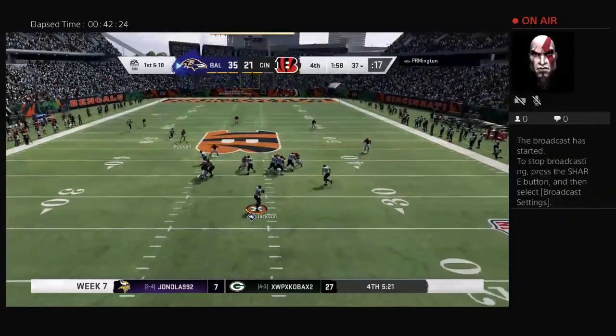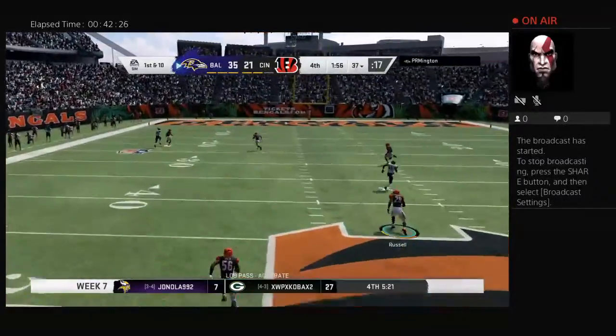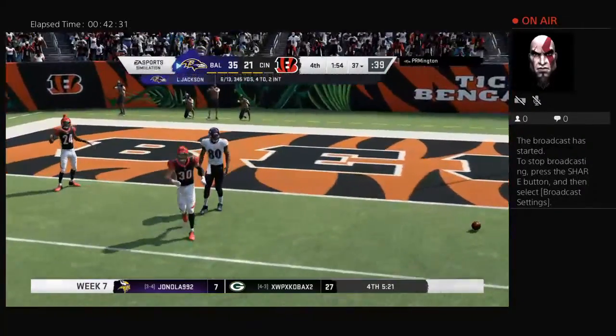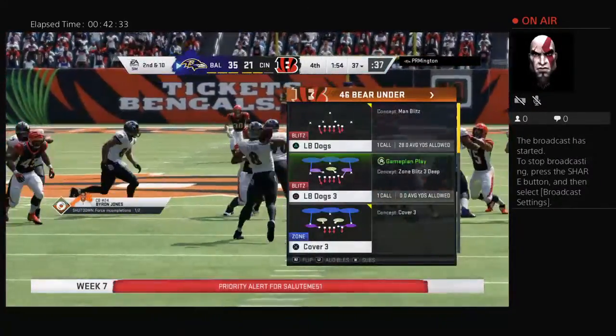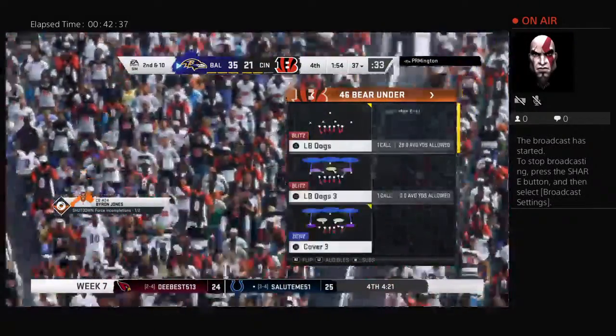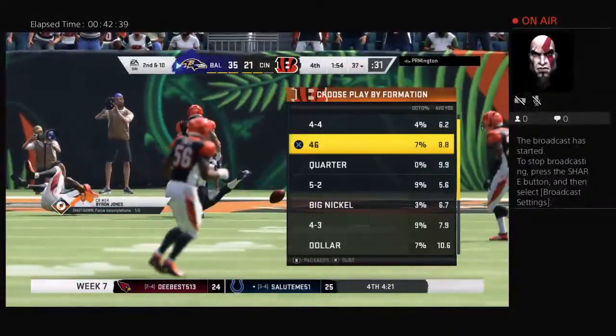Off the play fake, here's Jackson. He's going to loft one, deep left side here. And he knocks the ball away, and it falls incomplete. Finally, a good play there defensively on the deep ball. The secondary has had its struggles this entire game. Offensively, they've had their way with them.